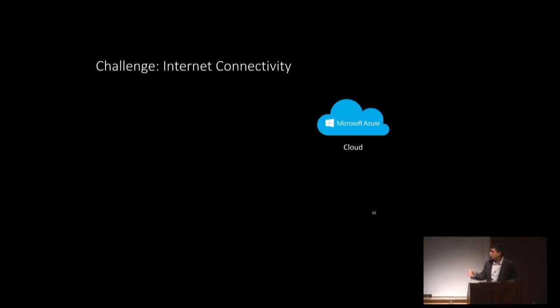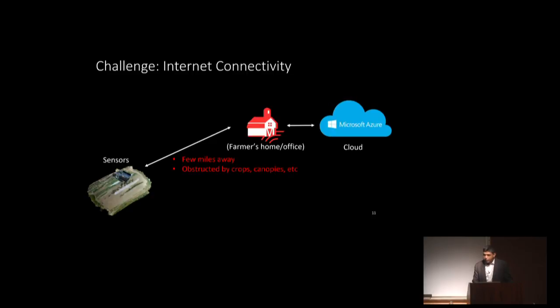The challenge is as follows. Most farmers, I'll primarily talk of the developed world here in the US, and I'll extend it to the developing world as well. If you have any questions, feel free to ask. The key question of internet access is, most farmers here have some sort of connectivity to the cloud. They pay for broadband, they get 1 to 3 megabits per second. The actual farm could be a few miles away.